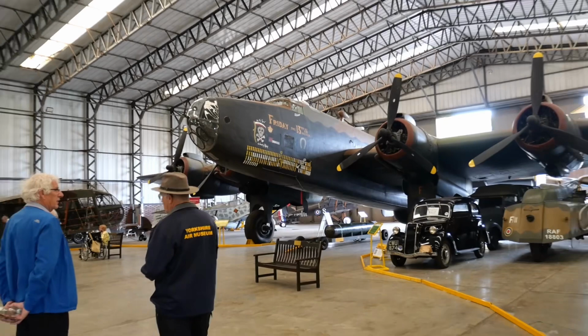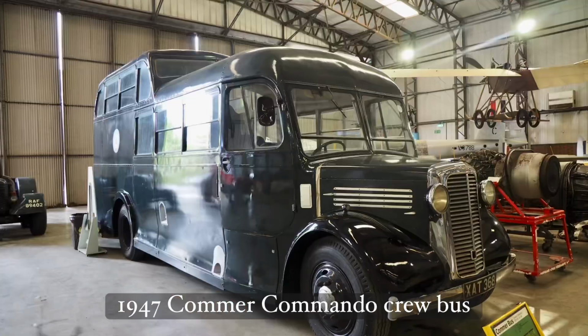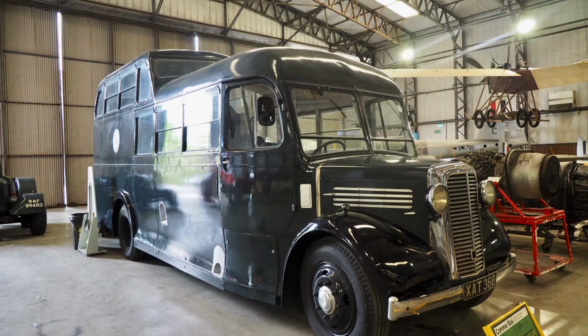You know, these air museums are interesting places because we're fascinated by the aircraft, but it's not just the aircraft which are part of the story. I said it before about the tractor, but wonderful things like this Commando bus, which is here, beautifully restored, again just bring back that memory of a bygone time.